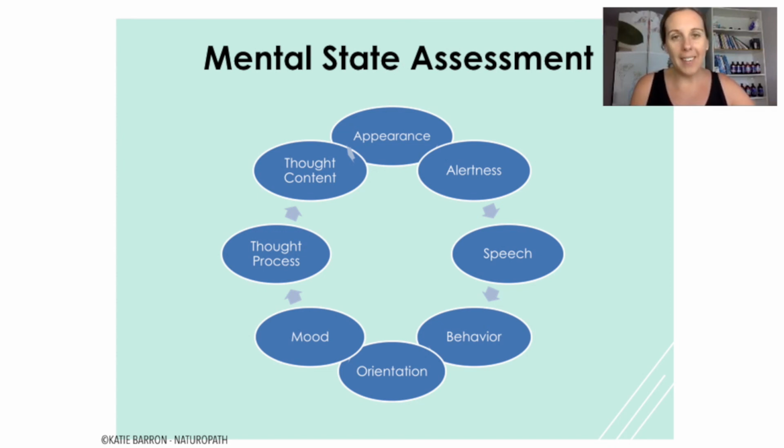I mean, no one comes to see us under duress. They are generally there because they want to be. There's the odd husband that gets sent to a naturopath because their wife's just sent them along. But for the most part, they're not under duress. So, is their behaviour appropriate? Are they really, really gushy towards you? Are they very, very aloof? And that's part of the mental state assessment.